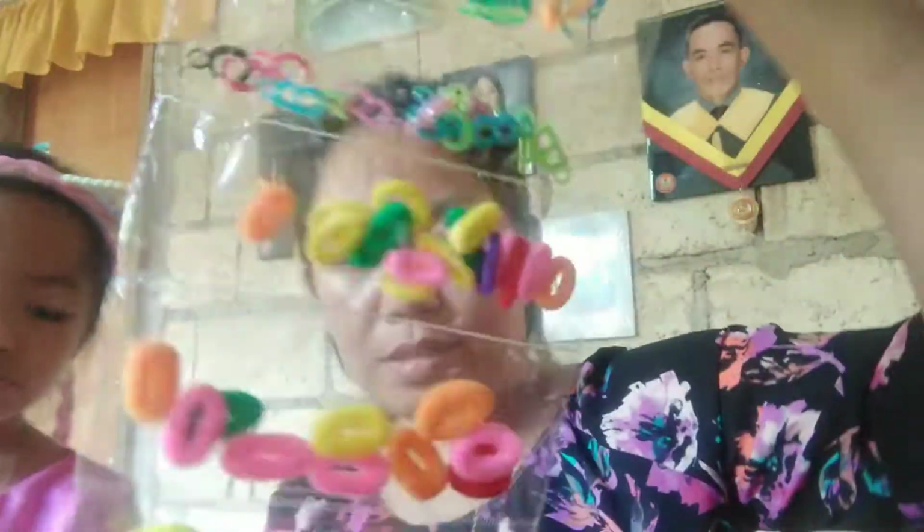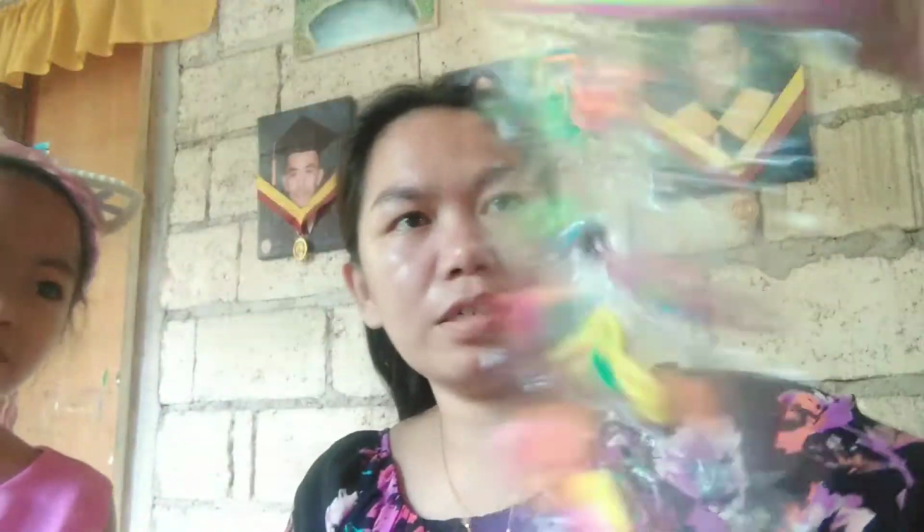Next to this we have the cutie hair clips of Zia for $20. And this is for me. Here's a plastic bag, and then we have this bundle. And this notebook. And Zia has this writing pad for only 15 pesos.